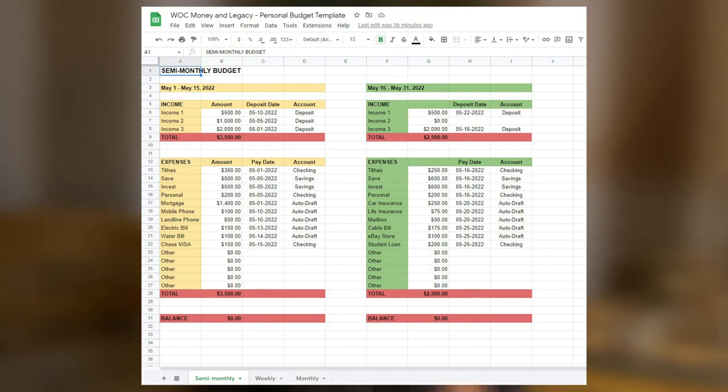We'll go through our semi-monthly budget, which is the period from the 1st of the month through the 15th. And the second period is from the 16th through the end of the month, whether it's the 30th, 31st, and of course in February you have the 28th or 29th. The top section is your income. I've allowed for 3 streams of income, which should be enough for the average person.